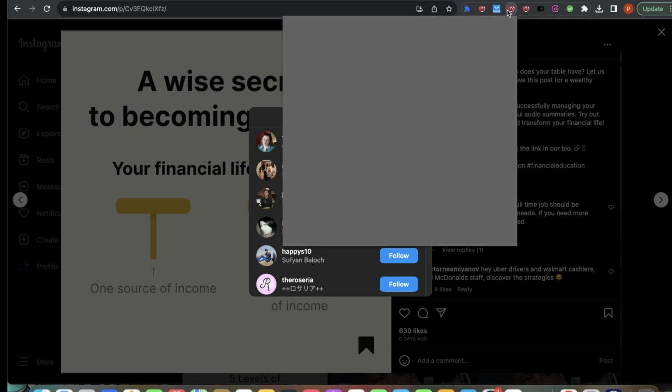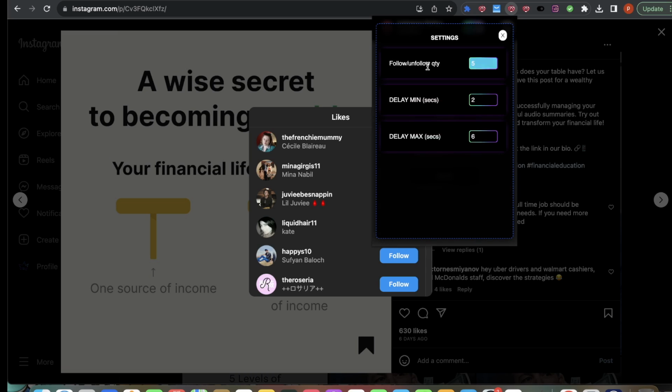So what I'm going to do is I'm going to open up the tool, I'm going to go to my settings, and then I'm going to do the follow and follow quantity of 5 just to show you how this tool works. And I'm going to set the delay from minimum 2 seconds to 6 seconds. Now the reason why I'm doing this from 2 to 6 seconds is because it is a range. Now when you're actually doing this in my guide, my guide that I showed you guys earlier, I actually tell you what numbers to set here. And you have to have what's called a progressive period, meaning you're consistently growing over time. Because why? You want to decrease the potential of getting blocked.